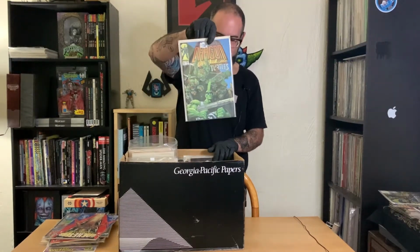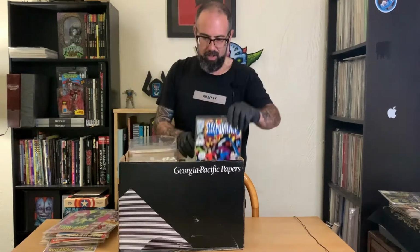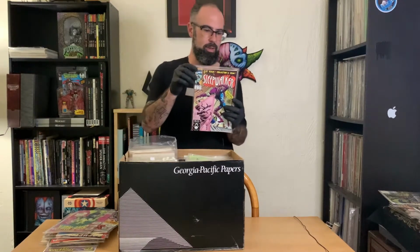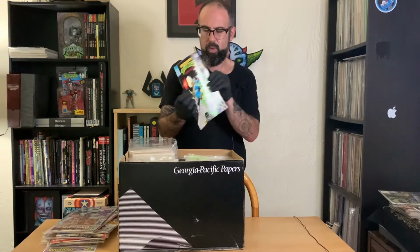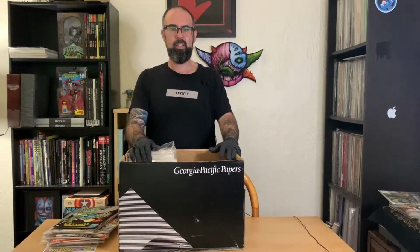Another Savage Dragon Teenage Mutant Ninja Turtles. Savage She-Hulk #3. Oh, fuck yeah. I told you before about Darkhawk #1 and Darkhawk being a new character in 1991. Here's the other one they introduced that year, Sleepwalker. Another Turtles book, Winter Special Giant Size Edition from 1993. This was fun. This was worth it.